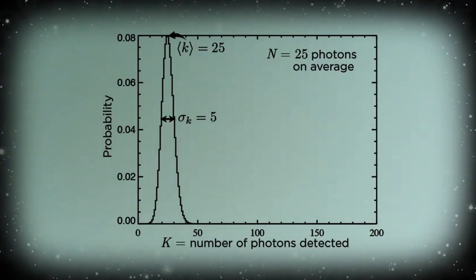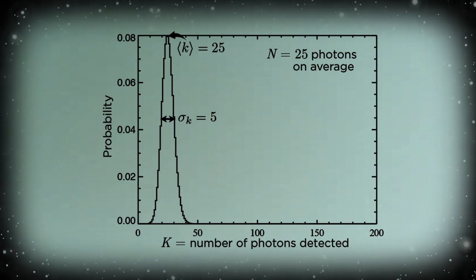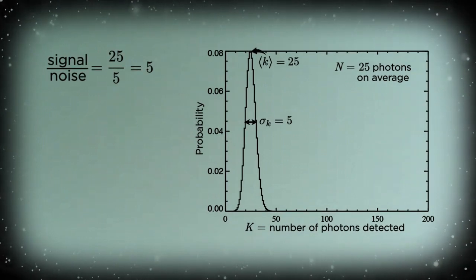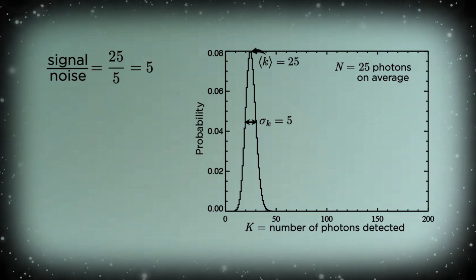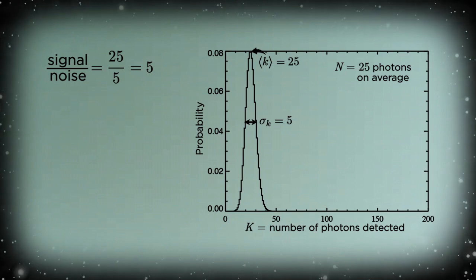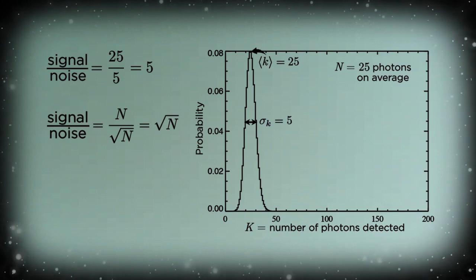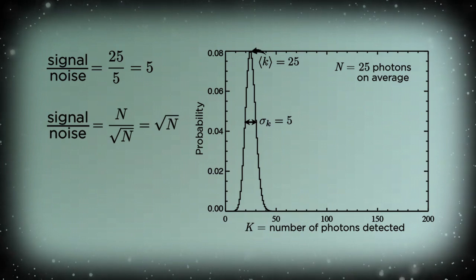Now, what if we're looking at a fainter source that only delivers an average of 25 photons to the detector? Let's replot the Poisson distribution for n equals 25. Now the mean is down to 25, and the standard deviation is 5. So the signal-to-noise ratio is 25 divided by 5, which is 5. In general, the maximum possible signal-to-noise ratio is n divided by the square root of n, that is, root n.